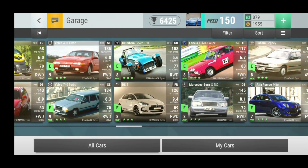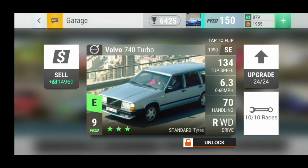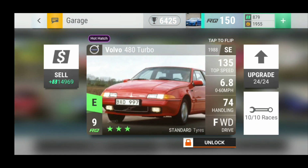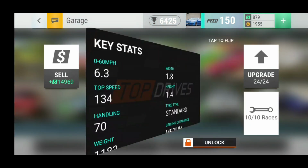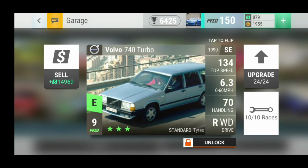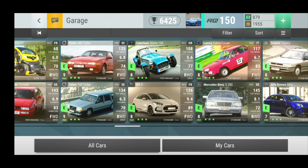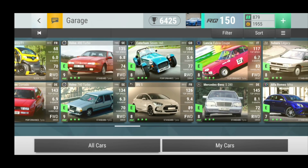Very interesting car. Then we have two maxed out Volvos, and these I mostly have because I want to max out every Volvo. This one is a hot hatch, and this one is quite quick actually, 6.3, 0 to 100. This one is not even maxed out for speed. So yeah, that's quite a good car. And this one is alright, I guess. It's standard tires, which is fine.